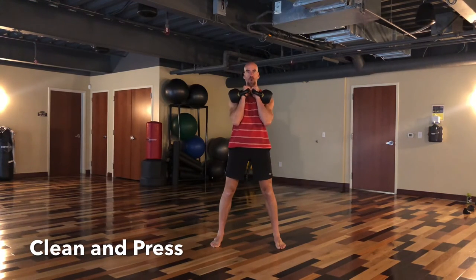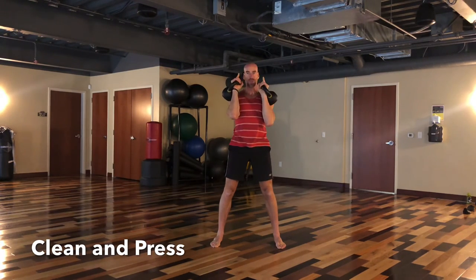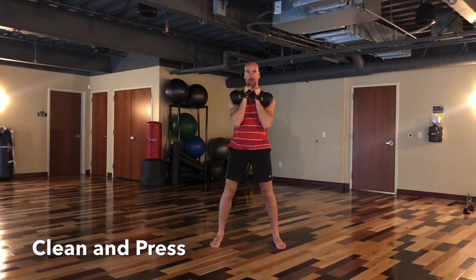Now we're going to press them, tuck them in. Now we're going to back swing, clean, press, back swing, clean, press. And when you press them, try to keep your arms in line with your ears or slightly behind them and really squeeze your abs as you're pressing those kettlebells up, to increase your power output, and to also improve posture as well.